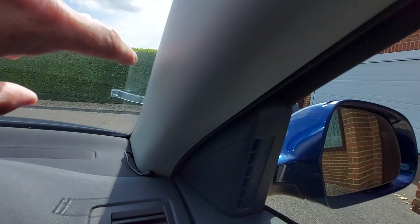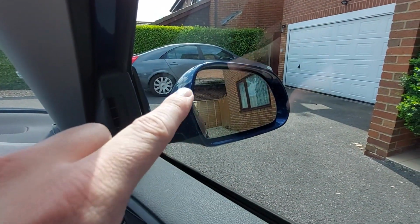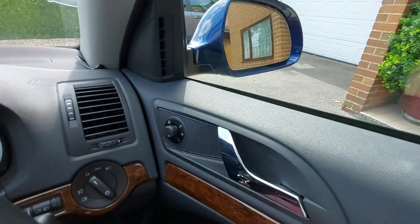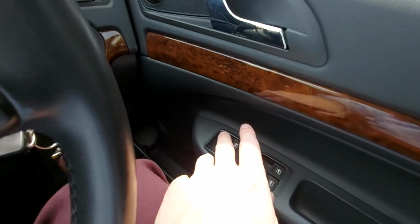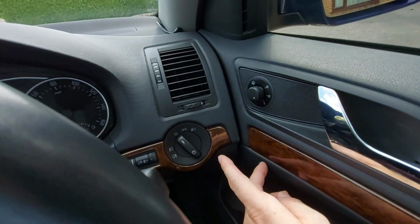We also have rather large, almost unusually large wing mirrors, which are great on the motorway and when you're joining slip roads and things. On the door card down here, this is where you control the electric windows. This car has all-round electric windows. You control the electric mirrors there. The lights come on down there.